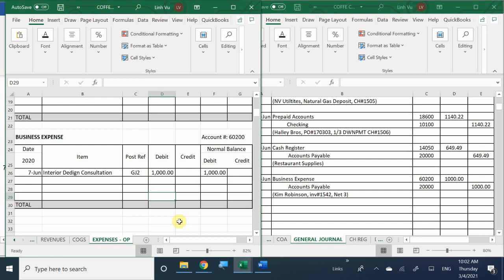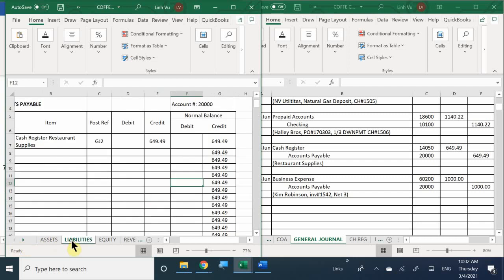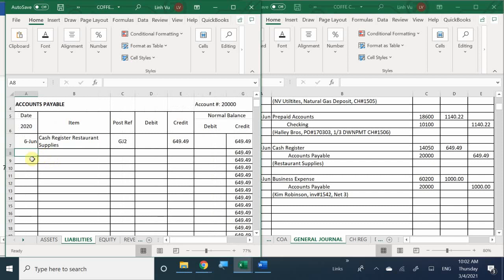So last but not least, we have to update our accounts payable account, which is, again, our liabilities, right? We owe Kim Robinson. So here, you can go ahead and type in 67. You could fill in her information, but in this case, I have an invoice number, right? The invoice number is going to tell me everything I need to know. So invoice number 1542 is all I need to place here. I can pull that invoice number. It's going to tell me I owe Kim Robinson. I owe them in 3 days, and I also owe $1,000. So that's all the information I need.